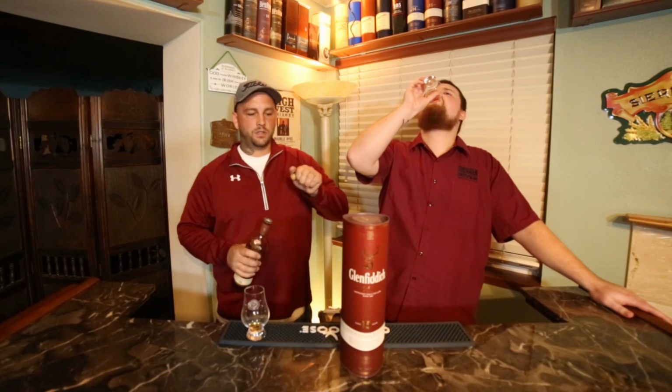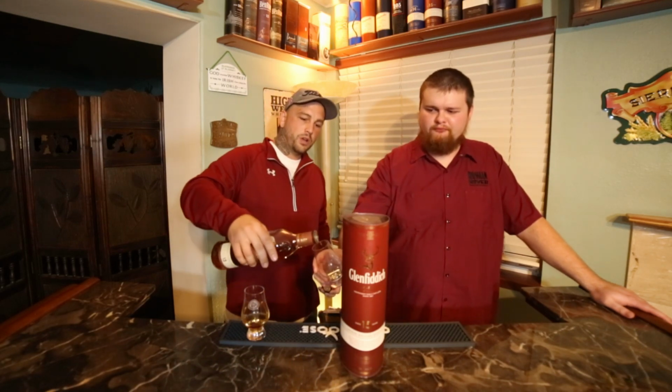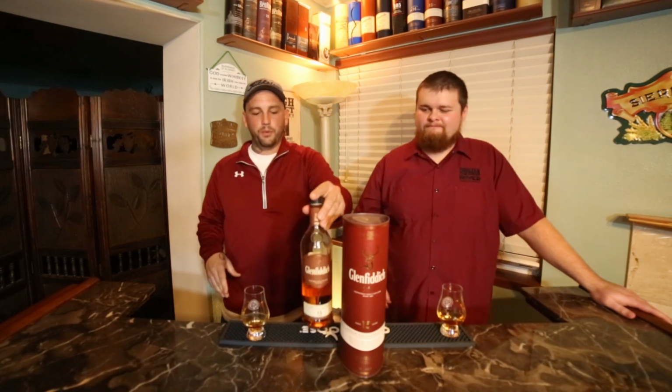Yeah, just so classic Glenfiddich. The price point on this one, when you can find it, is so good that it almost makes it hard to buy the 12-year sherry, because it's just so good. I agree. For this price, there's a lot of 12 years that cost as much as this that are nowhere near this quality.